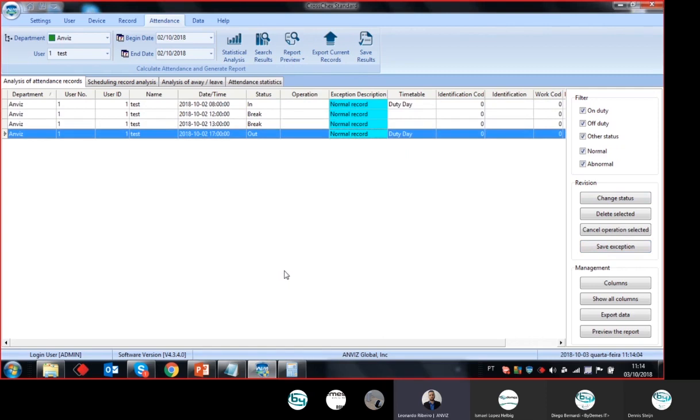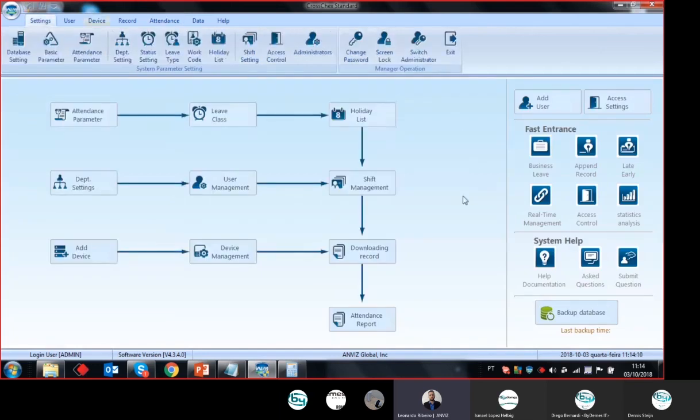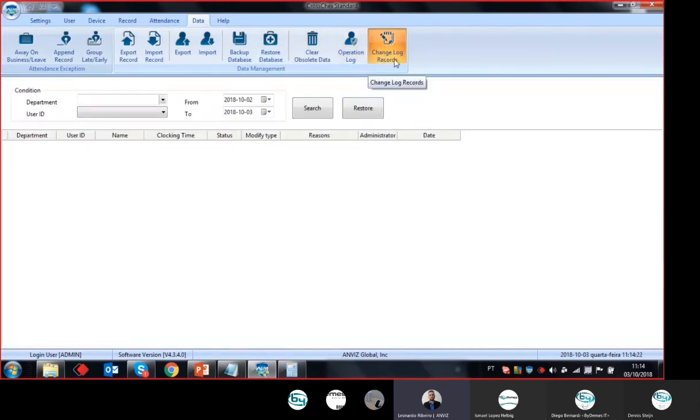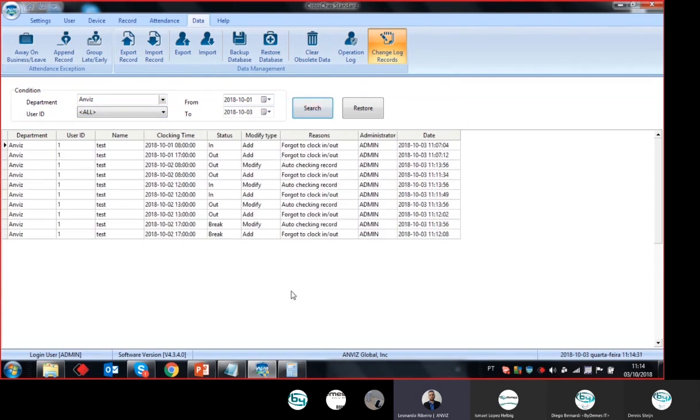And one more thing that is also very interesting is that we have all the history of changes of the software. What is this? Let me show you here. It's in the change log records. Here in data, change log records, I can check all the modifications of logs in my system. So it informs me of everything that was modified by a user of the software.